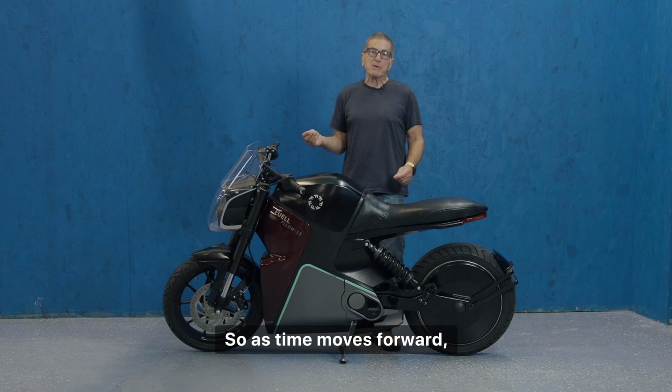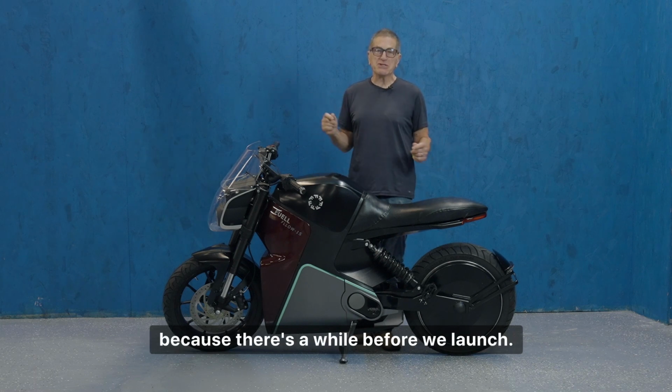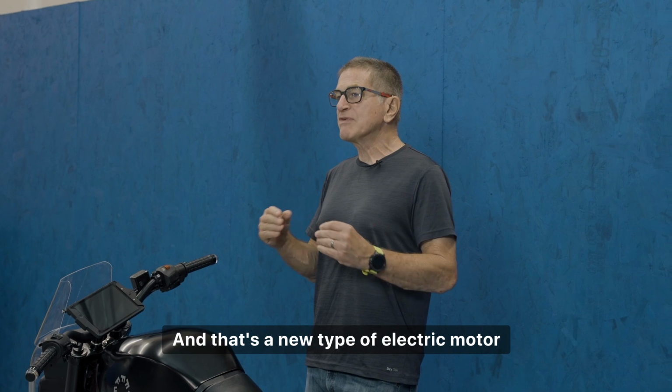As time moves forward, we'll give you more information and more details, because there's a while before we launch. But to give you a little bit of an idea on the rear hub motor, it's an axial flux motor, and that's a new type of electric motor.